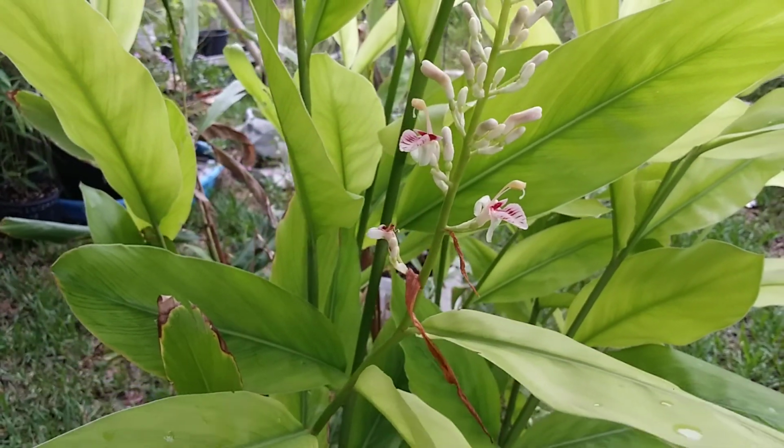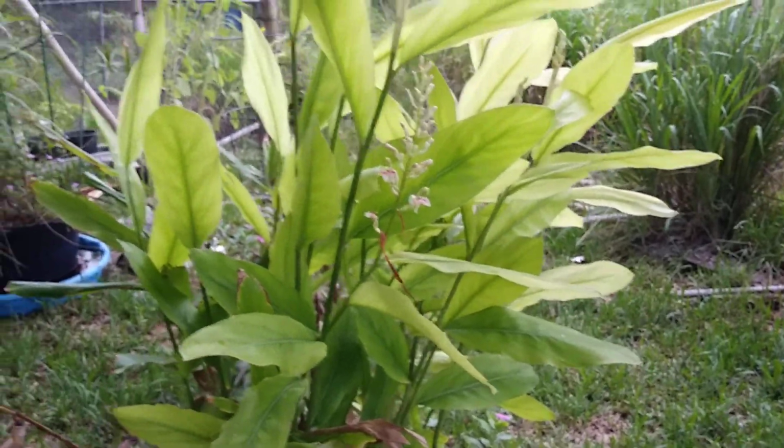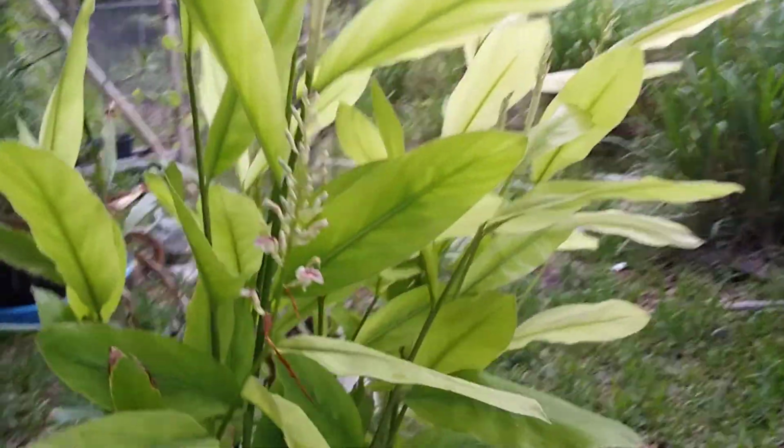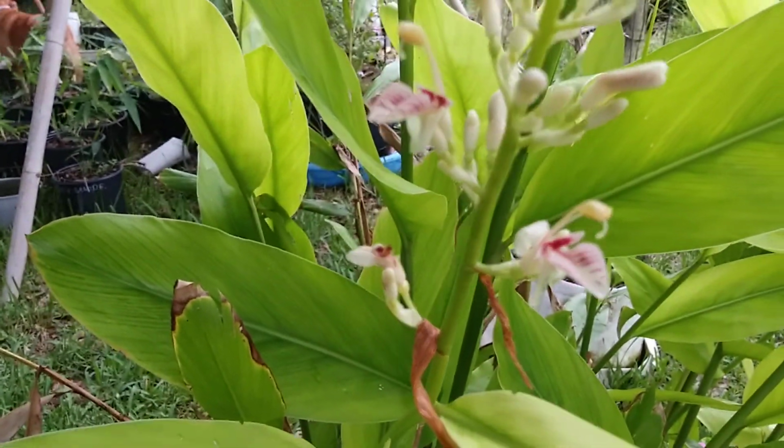June 6, 2020. We've got a lot of rain today. Tropical depression, whatever its name is. These look like little orchids, don't they?